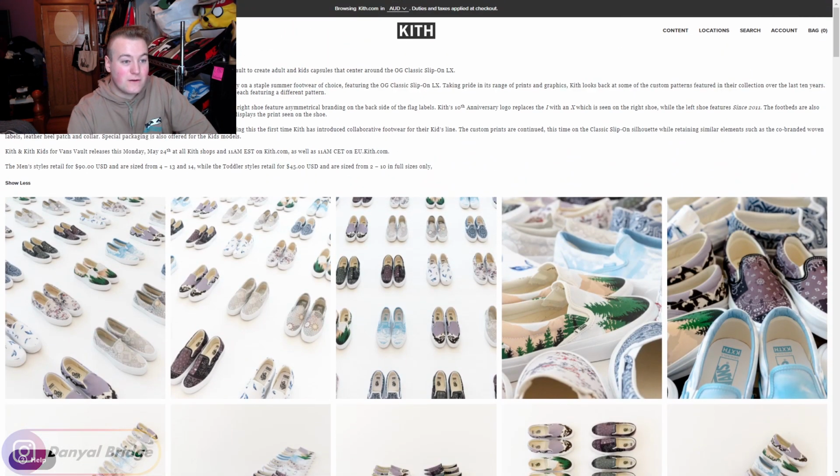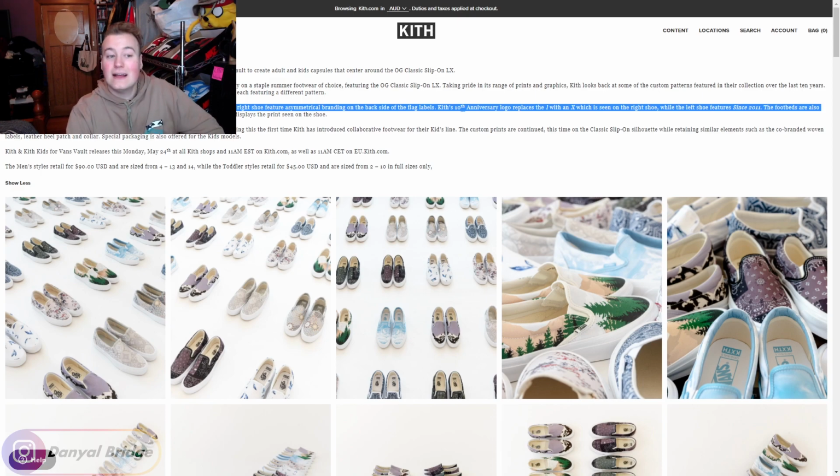Each style is offered in a canvas upper executed with an all-over KITH print. The left and right shoe feature asymmetrical branding on the back of the flag labels. KITH's 10th anniversary logo replaces the I with an X on the right shoe, where the left shoe features since 2011. The footbeds are also custom printed with KXTH logo. Lastly, each model arrives in custom packaging that displays the print seen on the shoe.